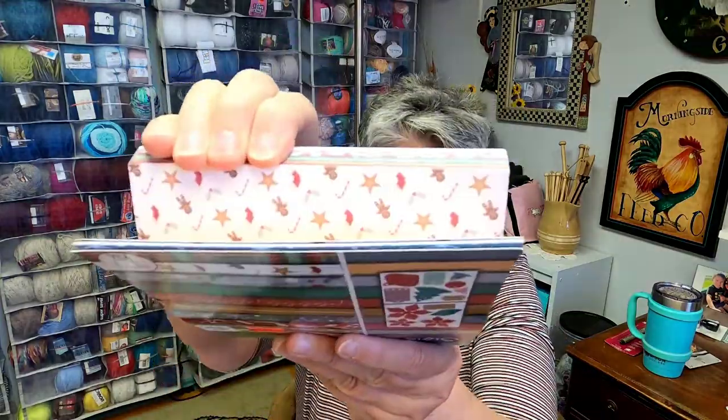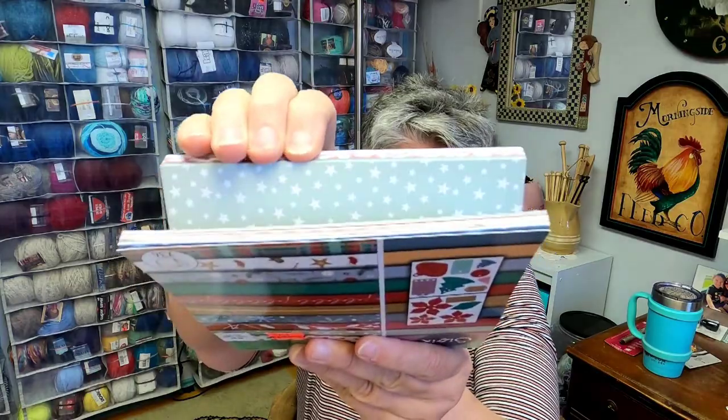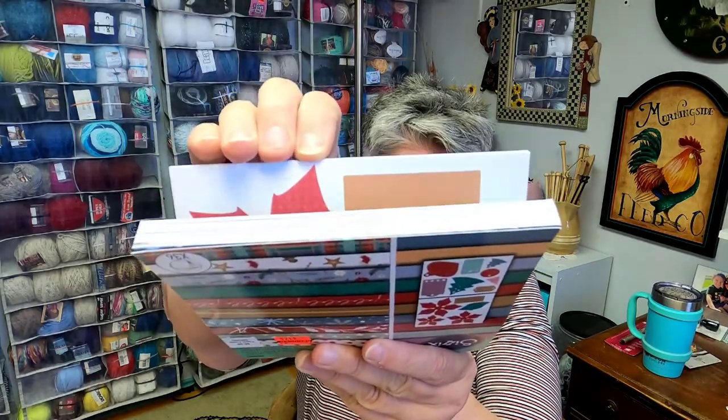And this is a Christmas cardstock from Sizzix. Normally $6.99, it was $1.74. So see, we got a lot of clearance stuff. And it's not just Christmas, there's winter there also.